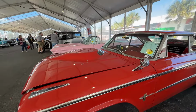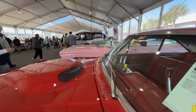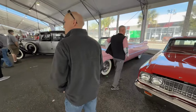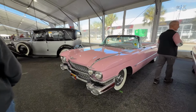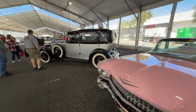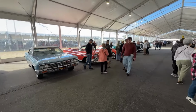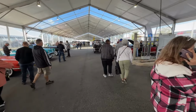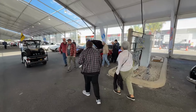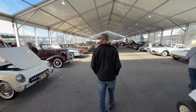R code. Is it an R? Yes, it is. R code Galaxy. And a pink 59 Cadillac. Sold yesterday. Still a good car show to come to. Anything you could ever imagine is probably here. Like I said on one of the other earlier videos, they're estimating getting close to 5,000 cars for the sale.